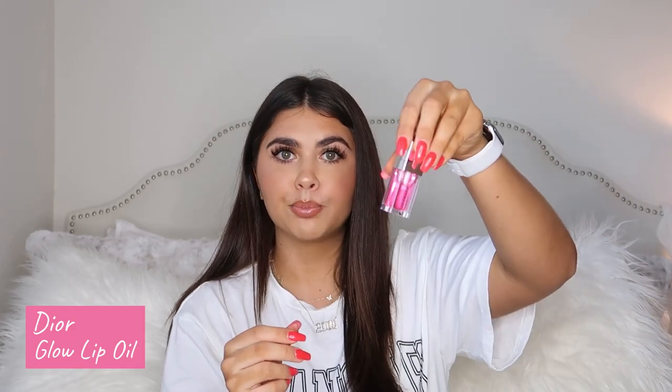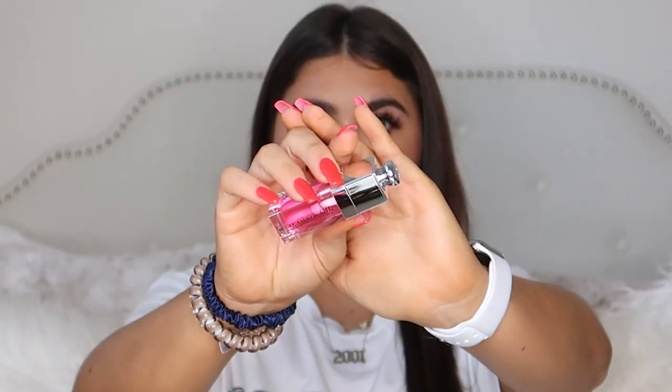This is another repurchase of mine. I get one every single time I go to Sephora because I go through these like crazy. It's the Dior Glow Lip Oil, and I always get the shade 007. It's a pretty pink. I just use this during the day to hydrate my lips. Also with the Laneige lip balm, I like to alternate between both. It's super bougie, it's super extra, but I keep one in every single purse, so I'm never without it, and it's just hydrating on my lips. It's not really sticky either, which I appreciate, and it just makes my lips have a really pretty pink flush to them.